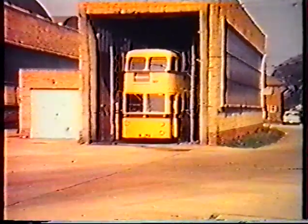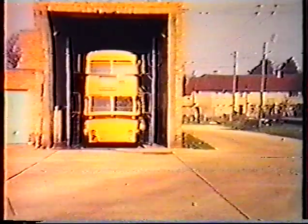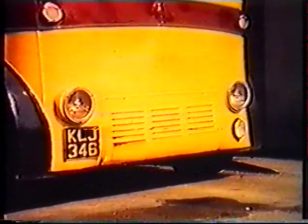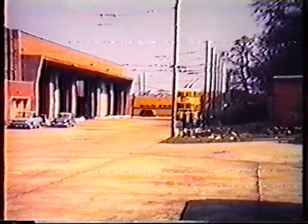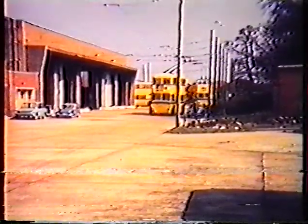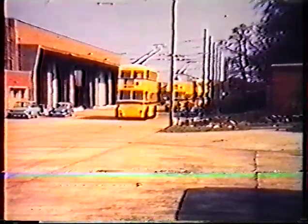We start the footage at the Mallard Road depot, home base of the trolley bus system in its later years, and we managed to catch a glimpse of all three main generations of Bournemouth trolley bus, albeit the earliest one, we shall see in a moment, having lost its roof. Vehicle in the foreground here, a 1950 BUT six-wheeler, one of 24 similar vehicles delivered in that year.